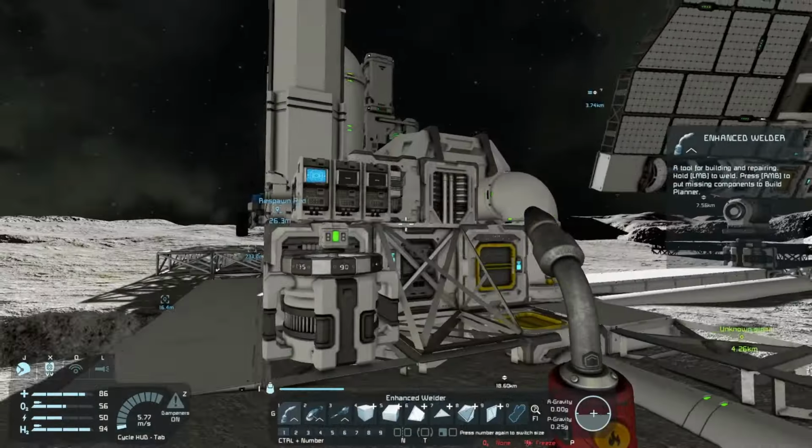The other idea is to use these smaller hydrogen tanks, I guess, but what are we going to do, line up a whole bunch of these? That'd be a bit ridiculous too. How much do these hold is the question, right? Can we see it even if it's not built? It should be able to. Yeah, it holds 15,000 liters. That's not much.